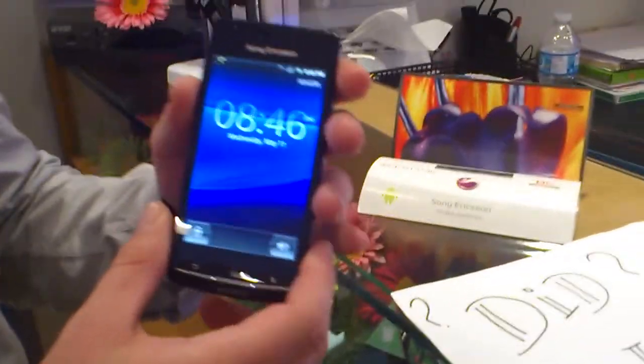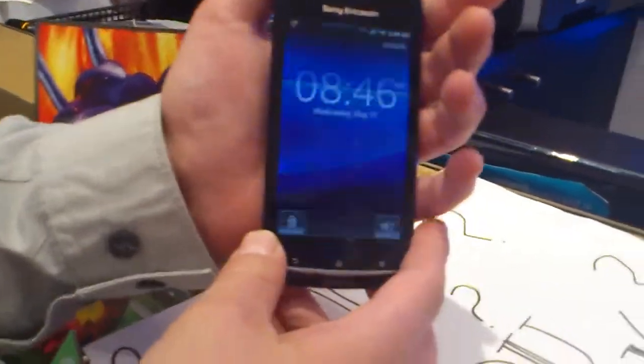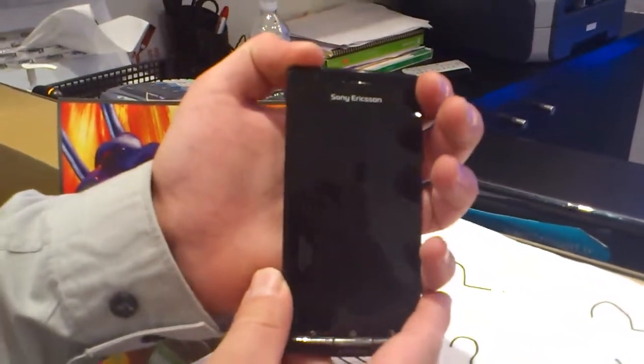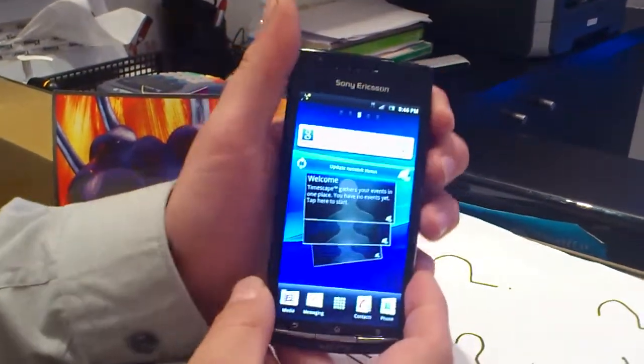I'm Isaac from Wireless Wave 368 Promenade, and I'm going to show you how the Sony Xperia Arc works. So this is the new Android 2.3 operating system. It's one of the fastest, it is the fastest Android operating system. So I'll lock it and show you how the phone works.